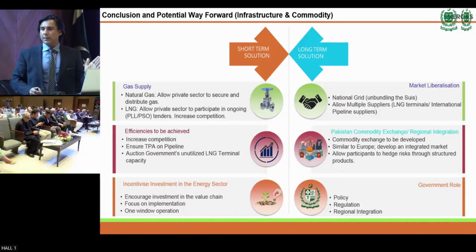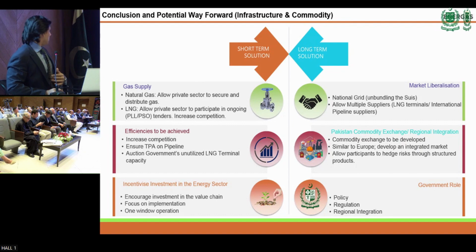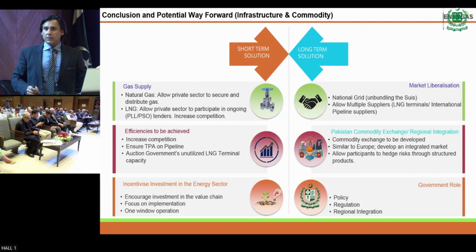Push the TPA. Make decisions, push it. We'll make mistakes. So what? We'll sort it out. Incentivize investment.